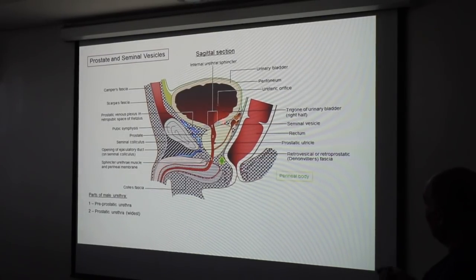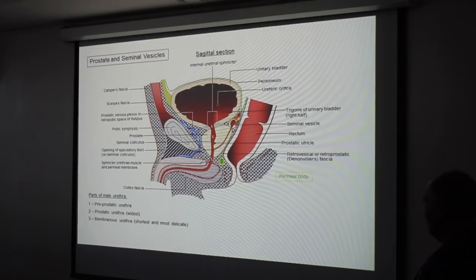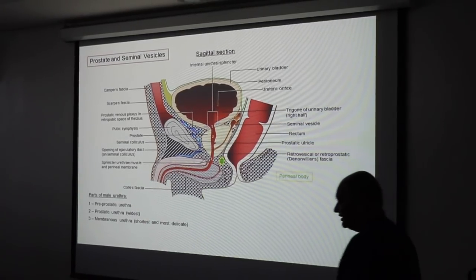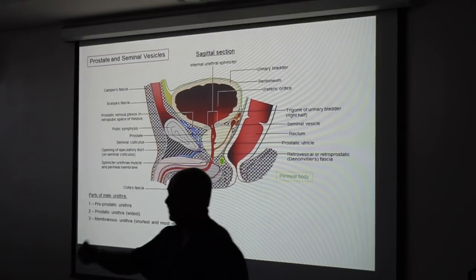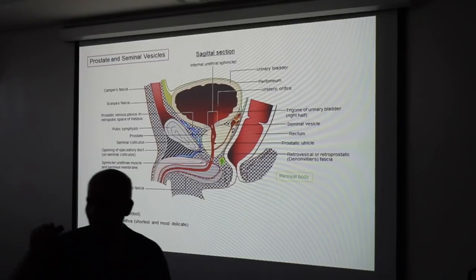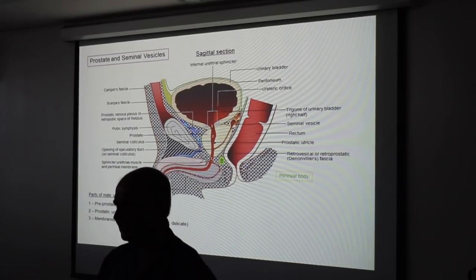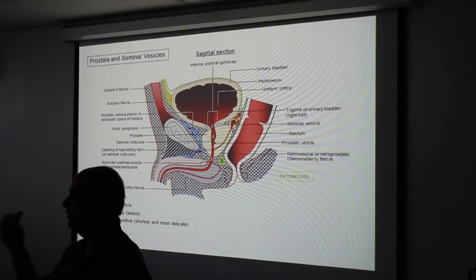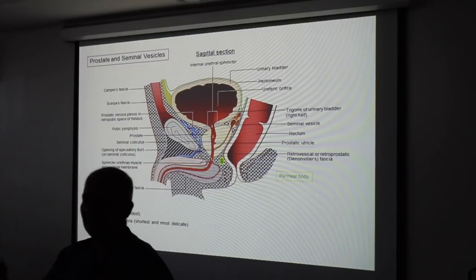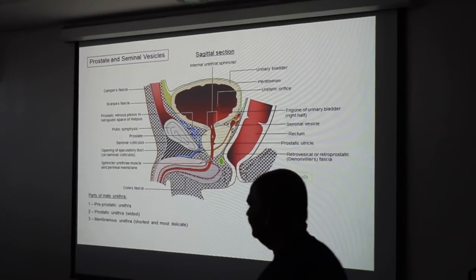Now, why I'm bringing it here: point number 3, I said the membranous urethra is the shortest and the most delicate. So once we are catheterizing, we have to be very careful, we should not be pushing hard. Otherwise, we can perforate the urethra at this place. During catheterization or any instrumentation, if we are not gentle, we can damage the urethra here, because this is where it is very thin, very weak, and more susceptible to injury.